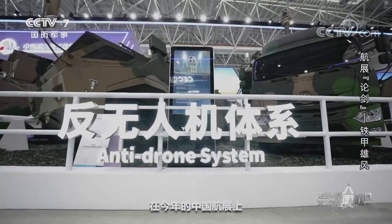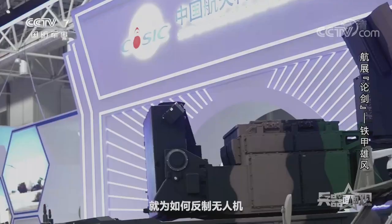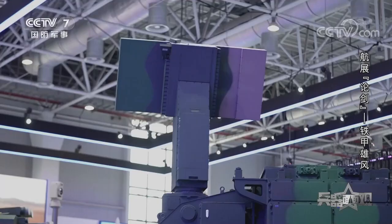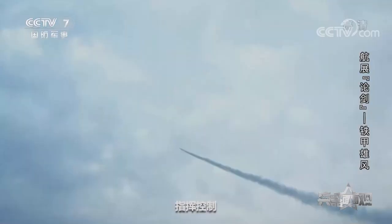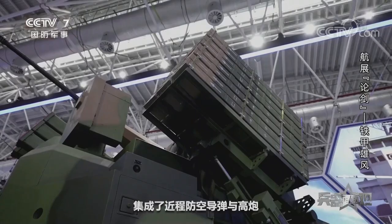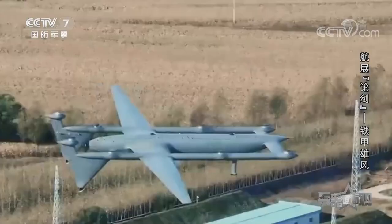At this year's China Air Show, the anti-drone system developed by the Aerospace Science and Industry Corporation presented a package of solutions on how to counter drones. The system has three technical elements of target detection, command and control, and defense. It integrates countermeasures such as short-range air defense missiles, anti-aircraft guns, mini-missiles, and laser weapons, which enhance systematic combat capabilities.